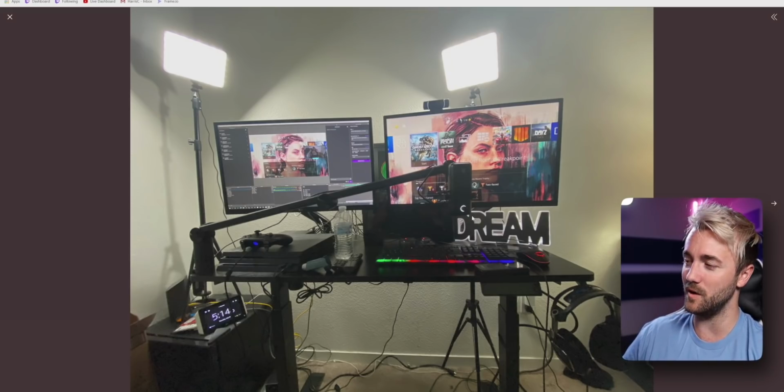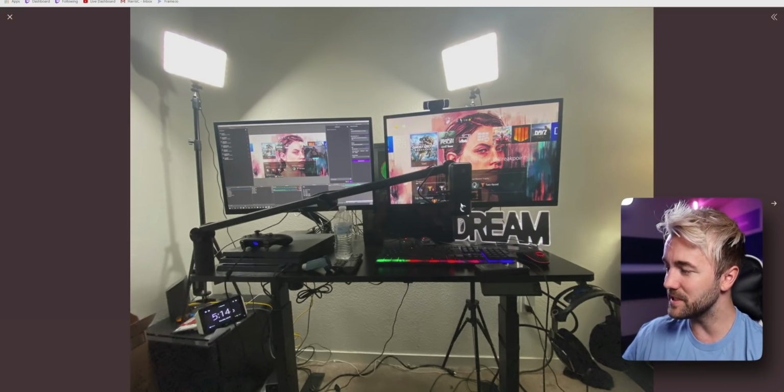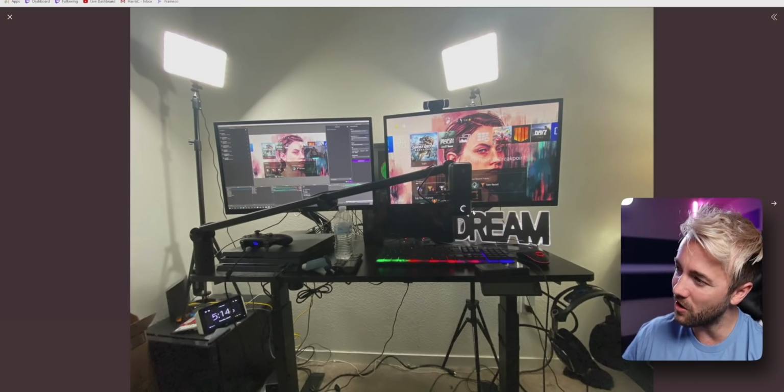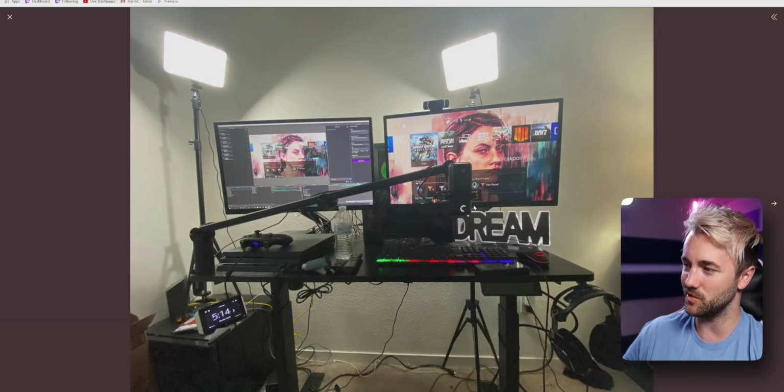Solid microphone option though. I'm not sure if this is a Wave One or a Wave Three. I don't see any dots up there, which makes me think it's a one, but it looks a little taller like the three. Either way, both fantastic microphones. Solid choice. And standing desk, always a good choice.